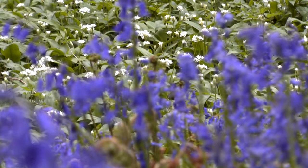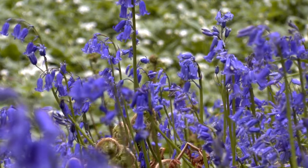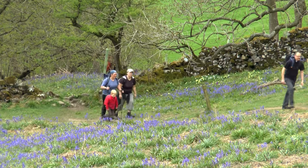All our woods are now protected, so why not get out there in spring and give yourself a treat?